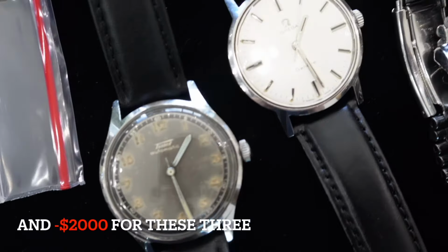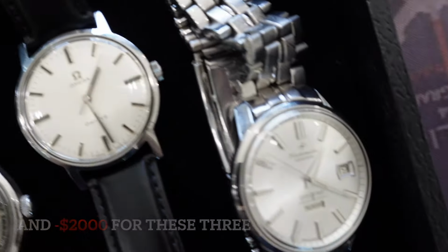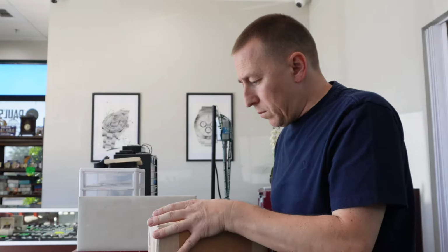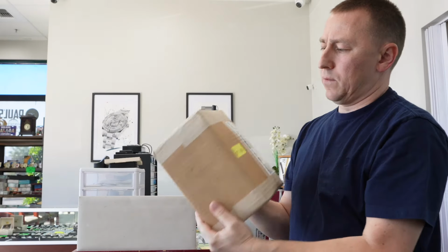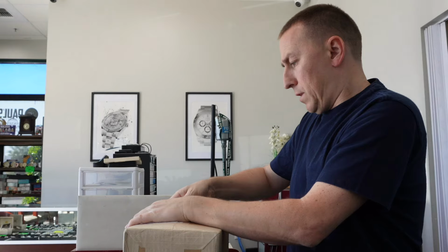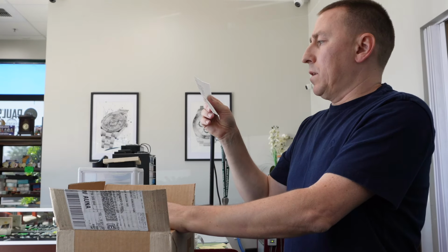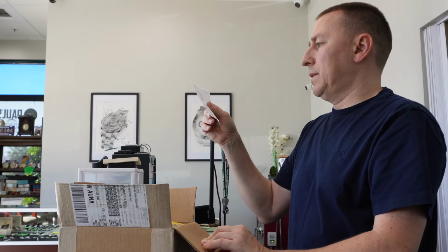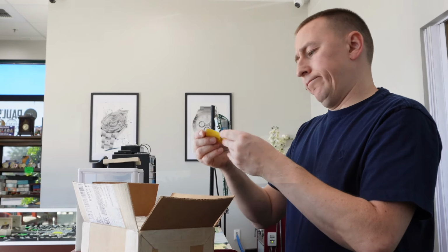All right, we have some packages that came in. We're gonna do a quick unboxing. This looks like it's from the eBay authentication center, so this is the return. Your item has been returned. Please see the order details below. Additional information has also been sent to your eBay messages and or associated email.